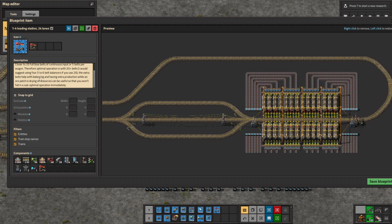The extra belts help with balancing, and having extra production while an ore patch is drying of resources can be useful as well, so that you won't fall into suboptimal operation immediately.